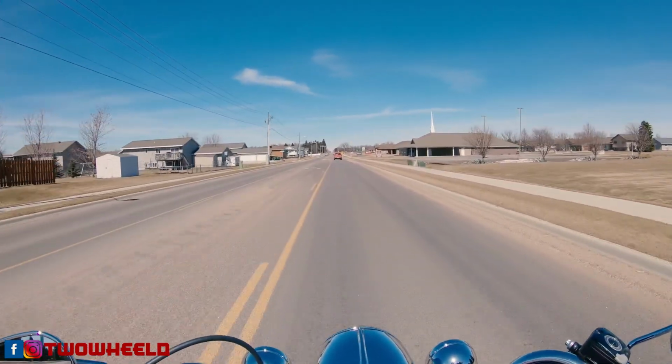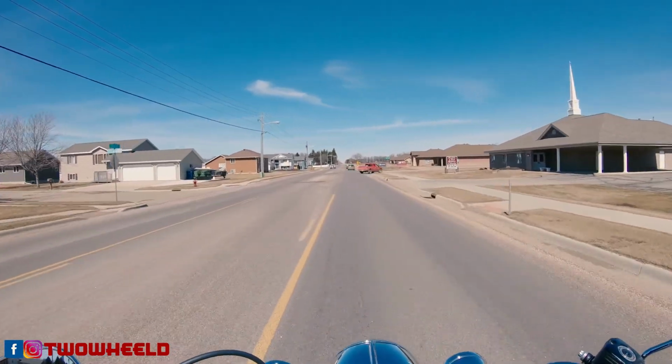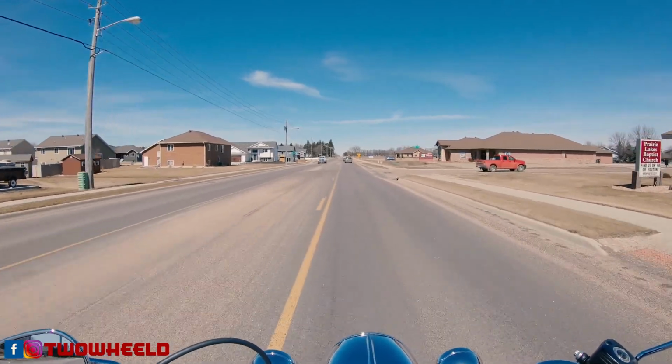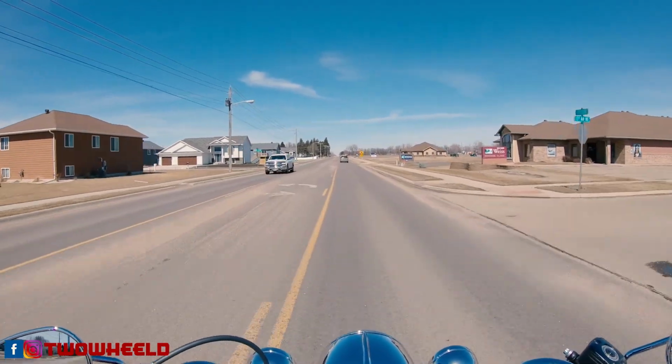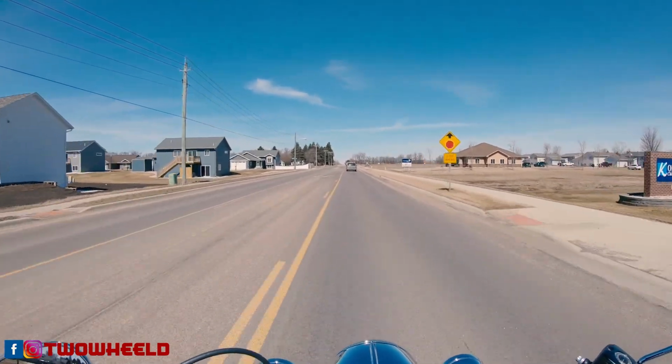Another thing I really love about the Road King, and you can't see it right now, but if you watch some of my other videos, is the two-up ability. This rear pillion is just way more comfortable for my wife to ride on.